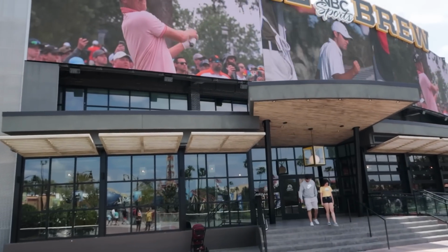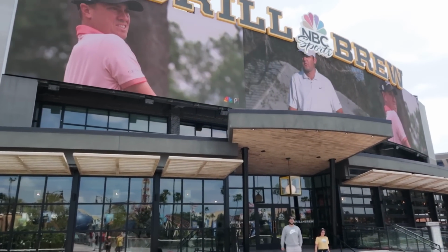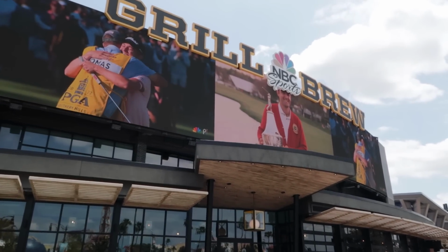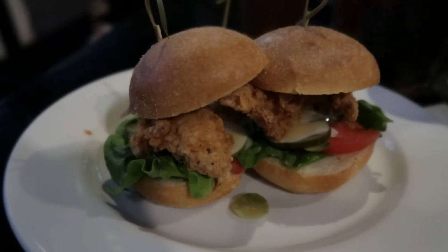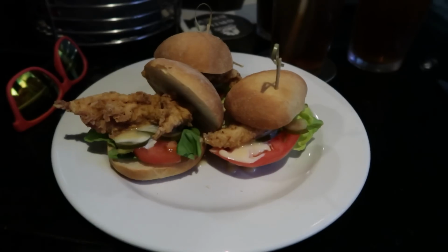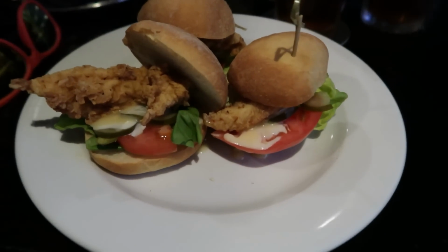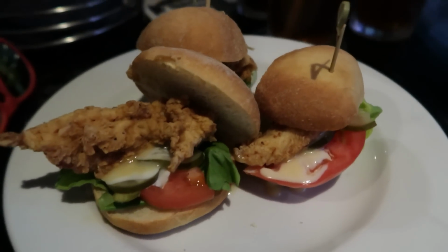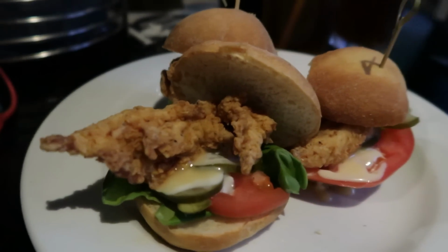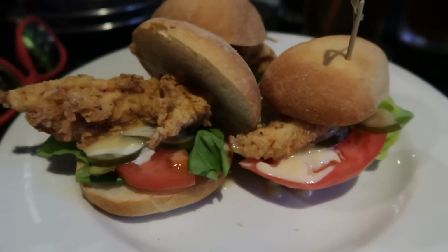But wait, we are not done showing you food today. We are not done eating for today. Let's step inside the NBC Grill and Brew. This is not my usual, so for the life of me, I can't remember if I've ever shown you this. But these are the crispy chicken sliders for $14. Crispy chicken sliders topped with hot honey aioli, pickle, tomato, and bib lettuce.